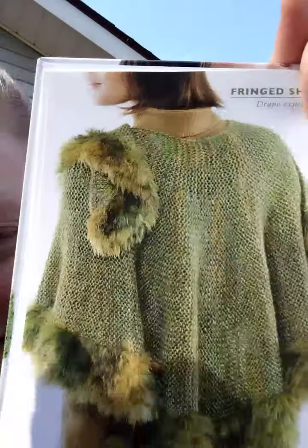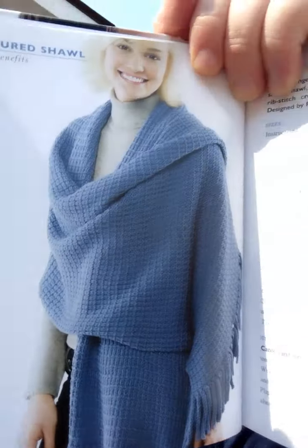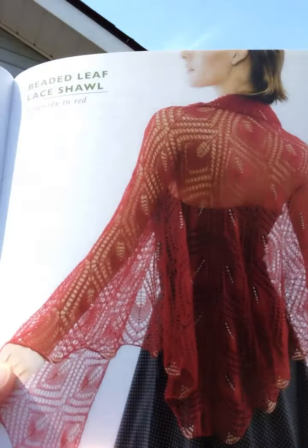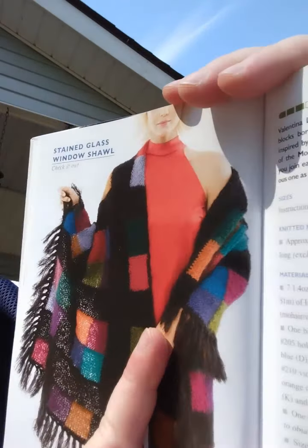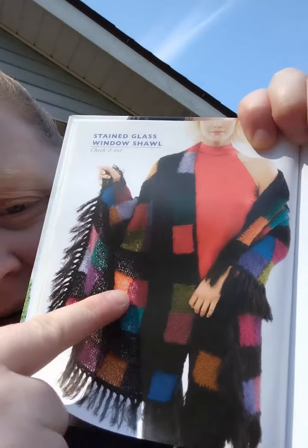Let's take a peek. The fringy shawl. I don't know if you guys can see it. It's pretty cool. The texture shawl. Yeah, there is some really pretty ones. Very lacy, like a spring, take-to-the-beach kind of shawl. Ooh, that one's kind of cool. It's called the stained glass window shawl. It's almost like your granny squares that everybody's making. I've yet to make one. This one's pretty. I know how to make this. The seed stitch shawl. Say that three times. Oh, there's all kinds of cute little shawls in here.